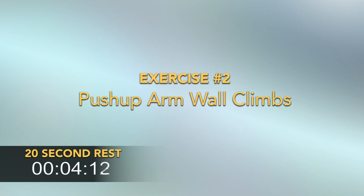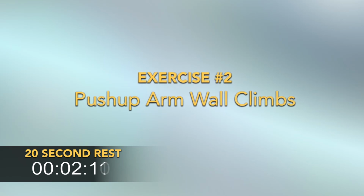All right, 20 second rest, guys. Catch your breath. Push-ups, arm wall climbs are next. Relax the jaw, relax the back of the neck. Deep breath, calm myself down. This next exercise is great for the upper body, the arms and the core.